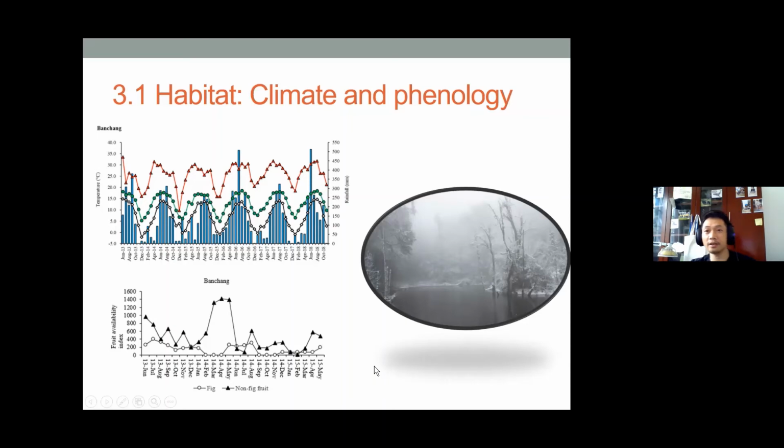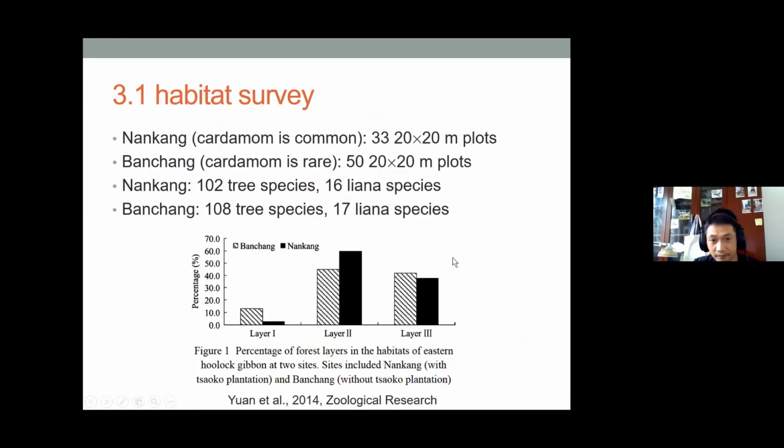So which means gibbons need to face both cold and fruit shortage for nearly 3 months at our study site. So we set up 33 20 by 20 meter plots at Nankang, where cardamom plantation is common. And we set up another 50 plots at Banchang, where cardamom is rare.